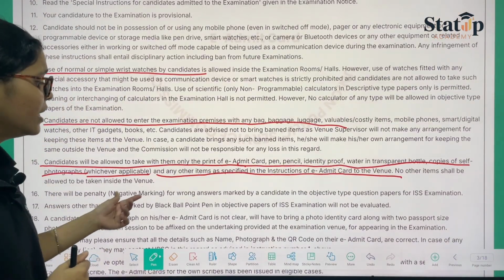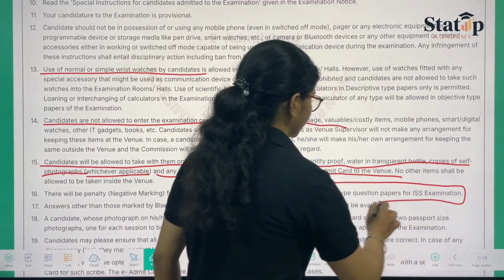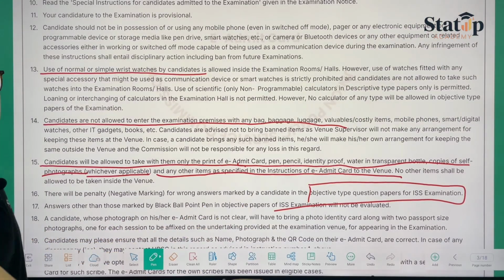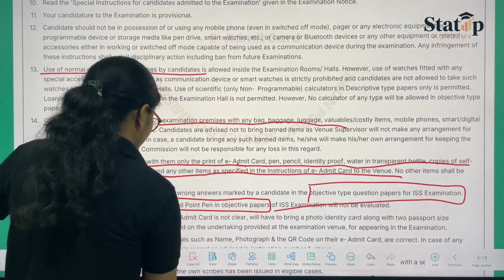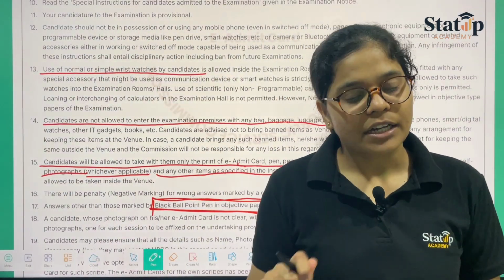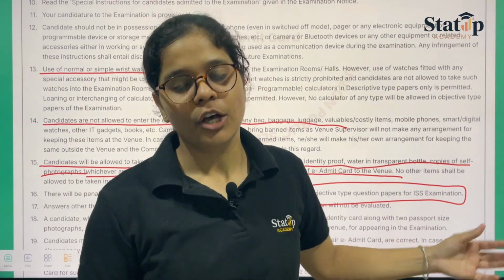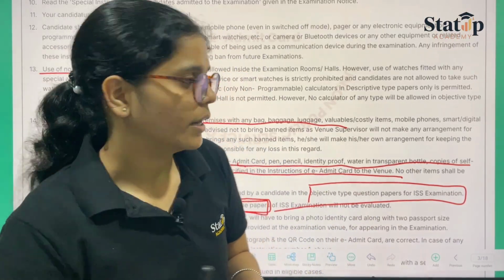Then there will be a penalty for wrong answers by candidates in the objective type. Obviously your first paper shall be objective type, so there shall be negative marking regarding that. Answers other than those marked by black ball pen in objective papers will not be evaluated. So what you need to take care of is, in your objective paper you need to take your black ball pen, and with the help of that black ball pen only you need to mark your answers in the OMR sheet, otherwise they shall not be evaluated. So make sure you are carrying your black ball pen while answering those OMR questions.